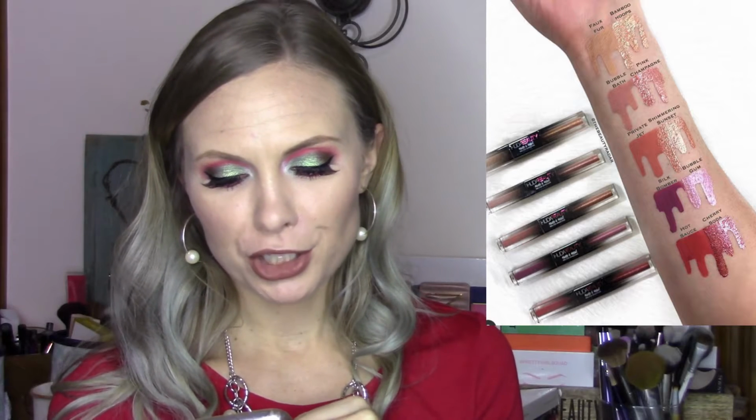Huda Beauty, 2 weeks ago we talked about, she had some swatches of something that was coming, and it is melted shadows. So there's going to be a matte shadow and a metal shadow.